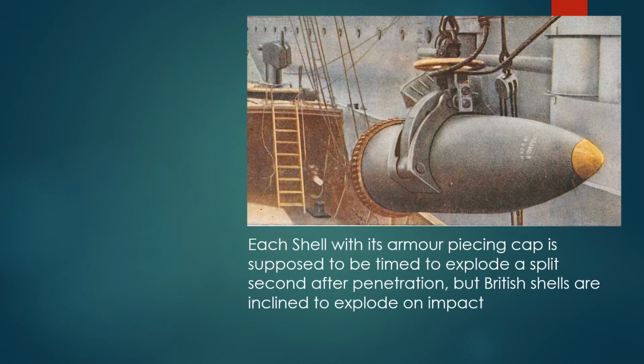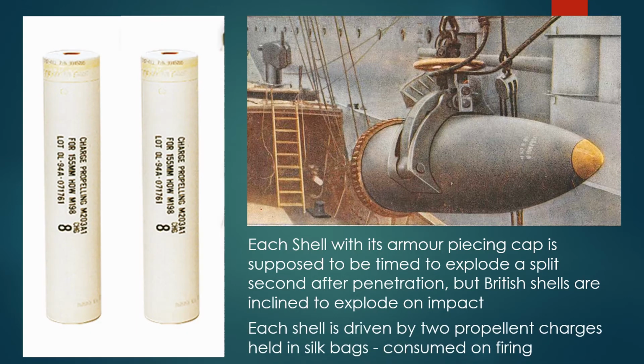Each shell, with its armor-piercing cap, is supposed to be timed to explode a split second after penetration, so that it explodes inside the armour protection. But British shells are inclined to explode on impact, so most of the energy goes to the outside. Each shell is driven by 2 propellant charges held in silk bags, and these silk bags are consumed on firing.